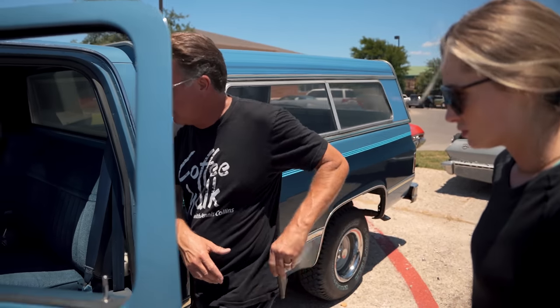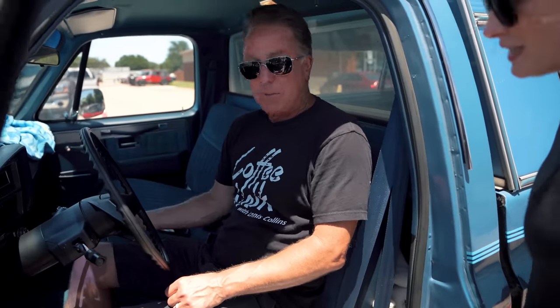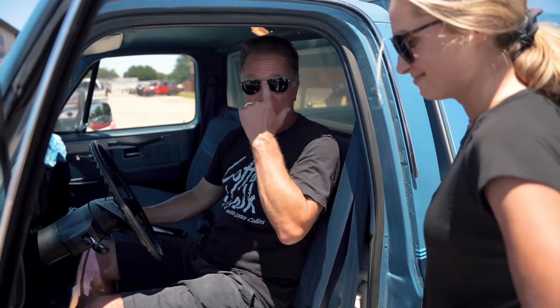What else is really crazy about this truck, Kels, really, really rare, is this is a 3 on the tree. First gear. Your mom said that's how she learned how to drive a standard. Yep. Second gear. Third gear. Your mom learned how to drive a standard in a Granada. It was a 3 on the tree. And I learned how to drive a standard on a 49 Chevy truck. Yeah, we're meant to be.